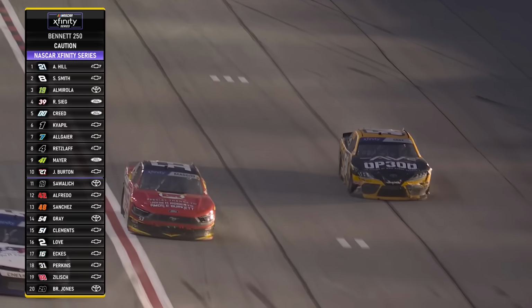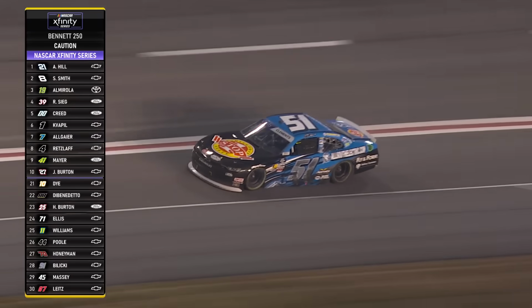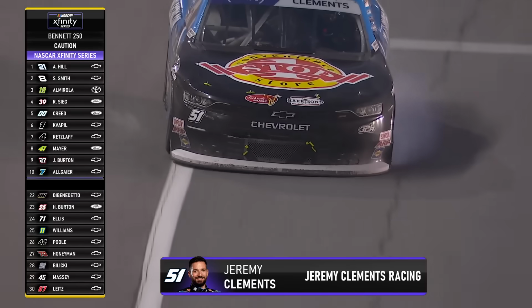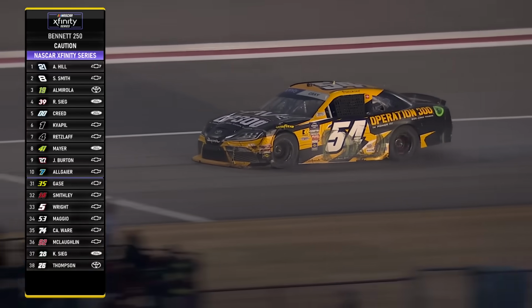Everybody gets a little more aggressive. You get the 3 wide. Somehow, Connor Zilich, I don't think he had any damage there from that. Both those cars were coming towards him from the outside, and he somehow just slipped on by. We'll have to get in the replay to see how this all started. Yeah, minimal damage, it looks like, to the 51 car. I saw the door was pushed in.